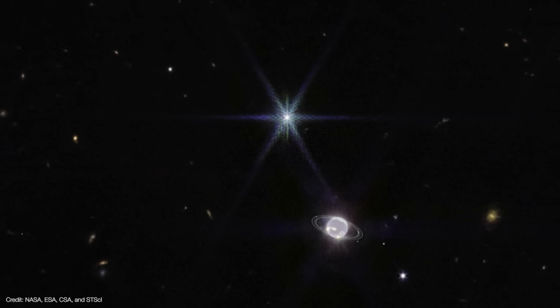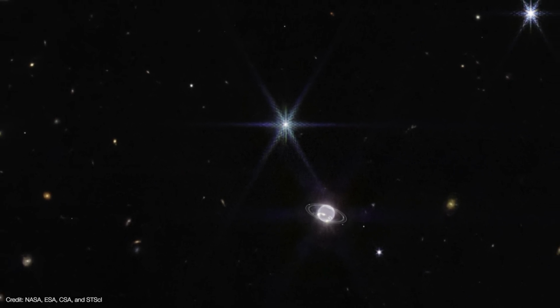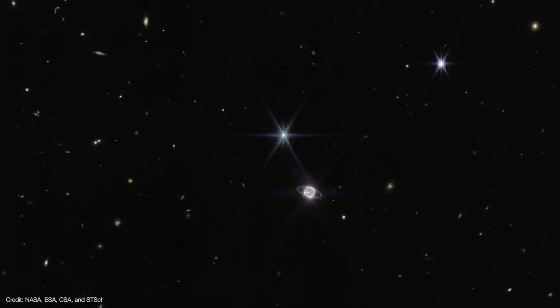Yeah, and there's an even wider field view that shows Neptune and Triton in the context of the galactic field in which it is placed, which is just as amazing to me as our close-ups of Neptune. I mean, being a Neptune scientist, I always say, zoom in on Neptune. You got to zoom in.